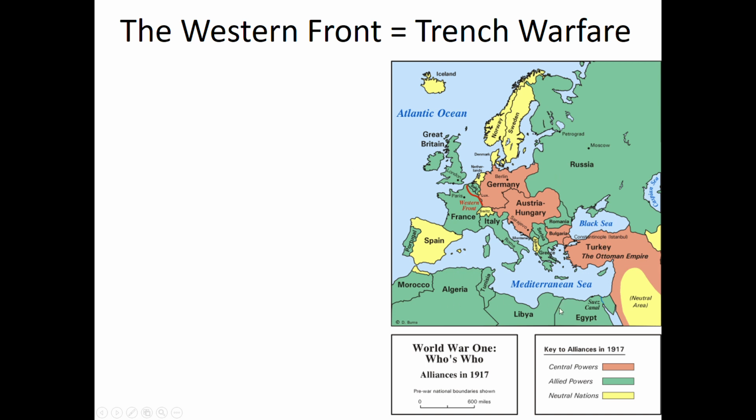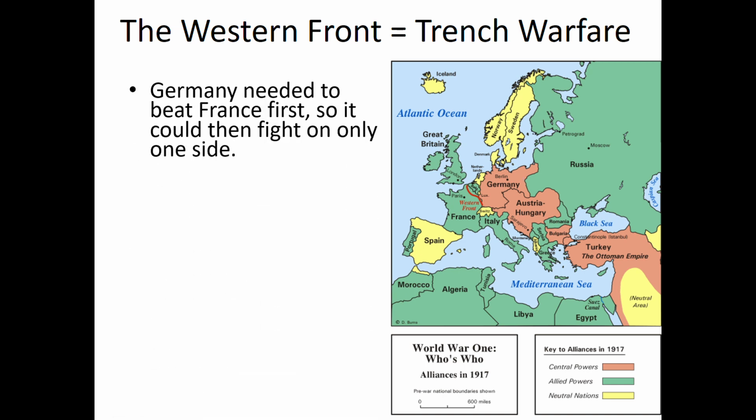Some of the other colors on here don't really matter. All these other green countries don't really do much. The Ottoman Empire was dying by that point, so while they do some stuff, it's really negligible. Most of the fighting is going on right around Germany, either on the western side, called the Western Front, or the eastern side, called the Eastern Front. Far different from one side to the other.